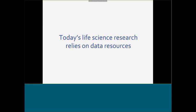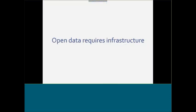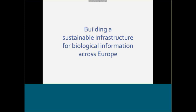Today, it's very difficult to imagine doing any life science research without being able to rely on data resources. In addition, and especially for data related to publicly funded research, both funders and researchers expect these data to be openly available for anybody. However, open data requires a real, dedicated infrastructure. And ELIXIR is building such a sustainable infrastructure for biological information, so that life scientists find information that is essential to their research, and so that they can safely deposit and share their precious research results.